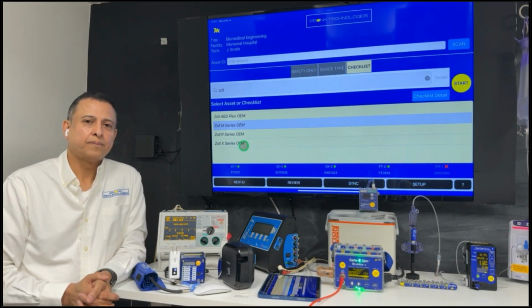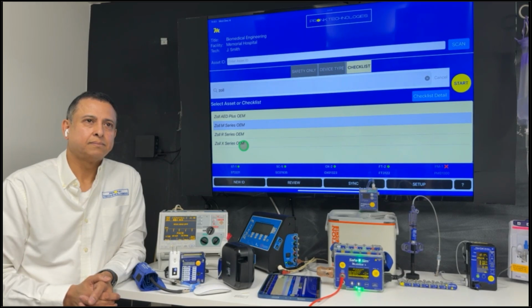We did have some questions come in real quick, and I think I'm reading this correctly, but on the test results from the Plum 360, the checklist field shows Zoll M series. Where does this information come from, and how can we change it?